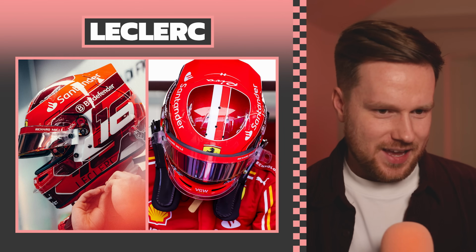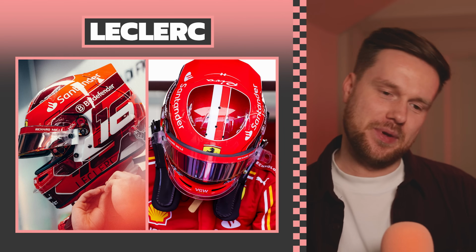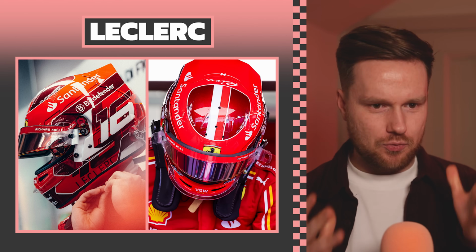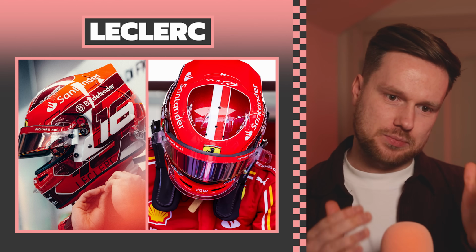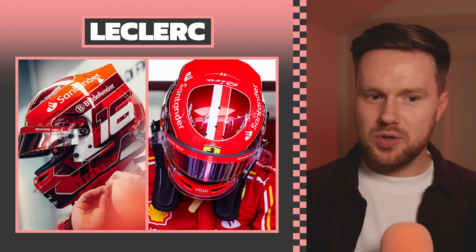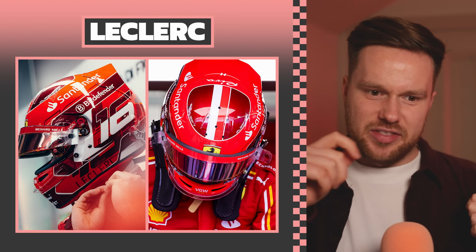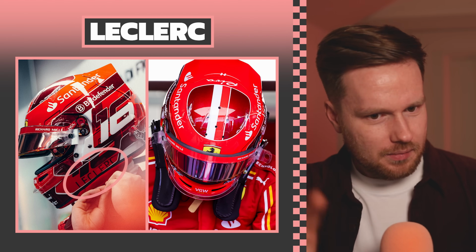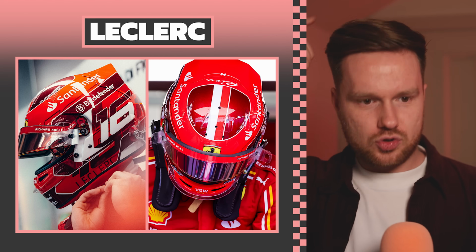Charles Leclerc up next. Oh, Charlie, I tell you what, this for me is very, very nice. A couple of different reds going on here, and I think that's more to do with, you've got metallic, but you've also got gloss. You could argue that shouldn't work, but it does. The Leclerc text on the side is a little bit weird, yeah. But I've always loved the Monaco stripe down the top.